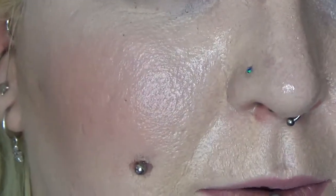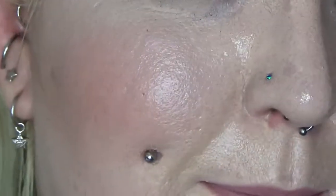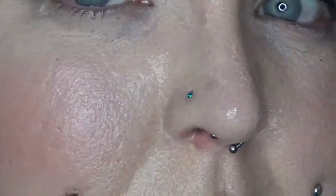So, from a distance, not really seeing too much of a difference, but I'm going to zoom in because close-ups are always so flattering. So, in terms of the oil control, I would actually say that the Revolution side is a little bit better. So, that's pretty good. Actually, coverage might look a little bit better as well.